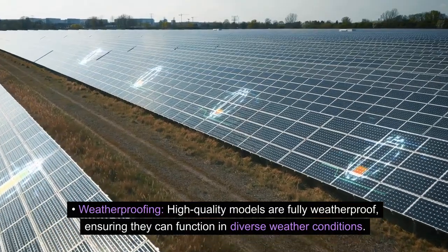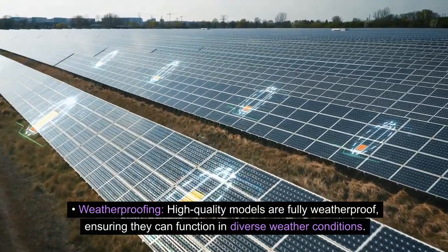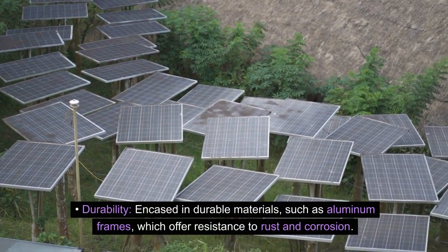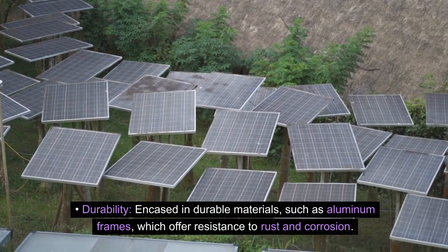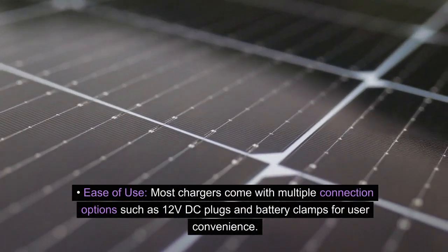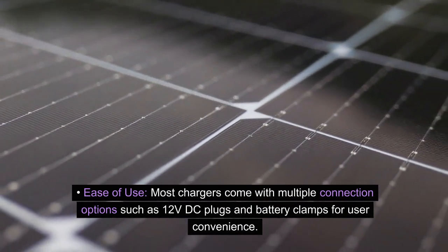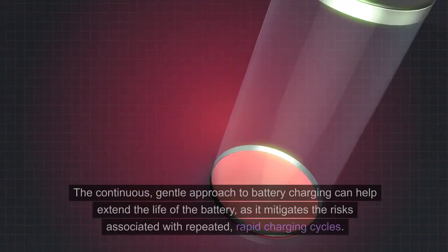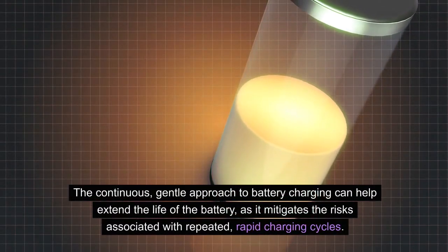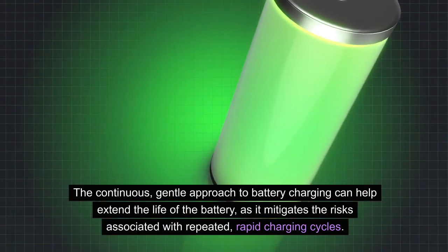Weatherproofing. High-quality models are fully weatherproof, ensuring they can function in diverse weather conditions. Durability. Encased in durable materials, such as aluminum frames, which offer resistance to rust and corrosion. Ease of use. Most chargers come with multiple connection options such as 12-volt DC plugs and battery clamps for user convenience. The continuous, gentle approach to battery charging can help extend the life of the battery, as it mitigates the risks associated with repeated, rapid charging cycles.